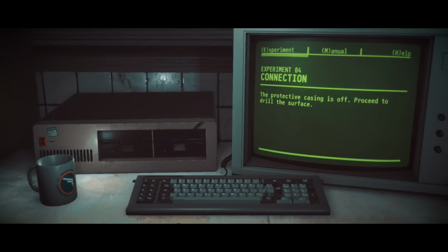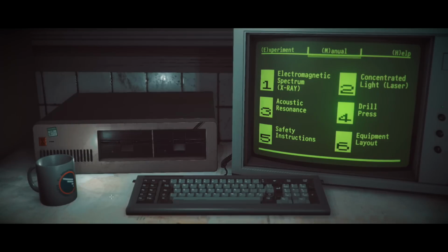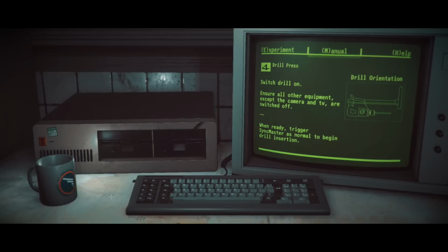Oh no. The protective casing is off. Proceed to drill the surface. No. There's the drill. We knew it was coming. All right. Yeah. Switch drill on. Ensure all other equipment except the camera and TV are switched off. When ready, trigger sync master as normal to begin drill insertion.